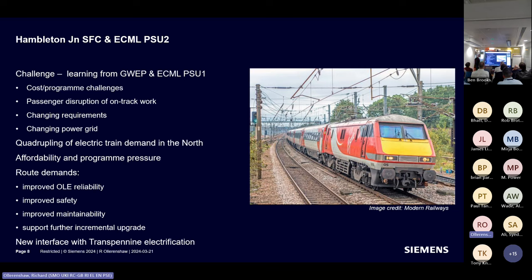Affordability programme were challenges. But also we had somebody called Phil Verster, that some people might remember, who was a fairly demanding taskmaster. And he had very high expectations for a change in overhead line reliability. And we'll talk a little bit more about some of the lessons learned preceding the power supply upgrade, which fed into it.